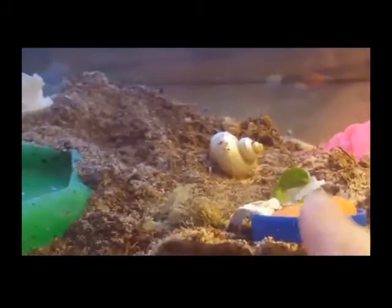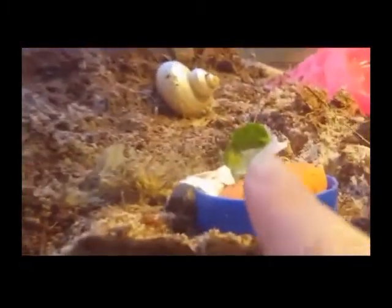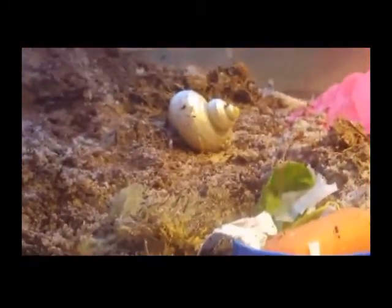It's Wednesday. So this morning I just moved the coconut cave from over there to right there because I didn't want to move her too much and stress her out. But she went over to eat some of the food I gave her. I gave her some lettuce, eggshell, and carrot, and then I have another food bowl over there.